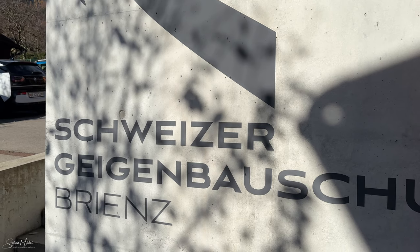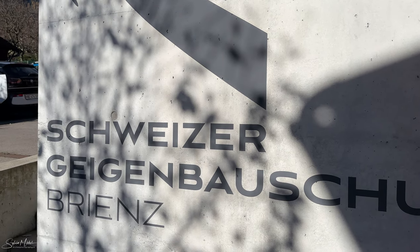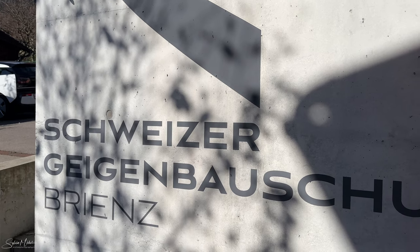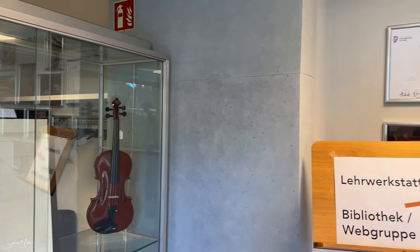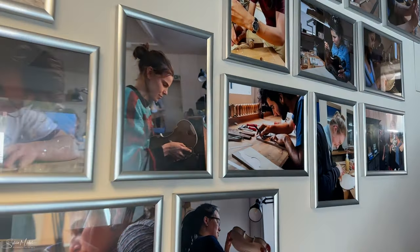Did you know that Brienz has the only violin production school in Switzerland or Europe? I don't know. We go in, okay? Now you know what I mean. They don't have one on the guitar, they have one on the violin. They build violins.